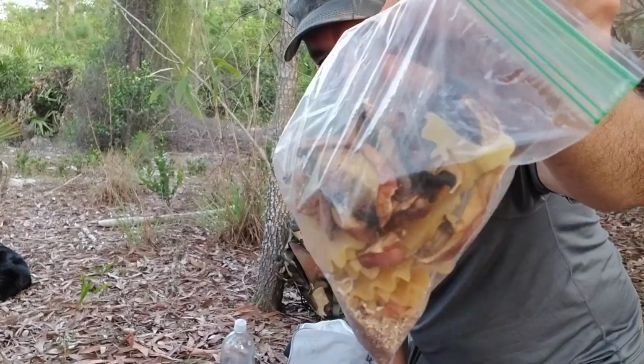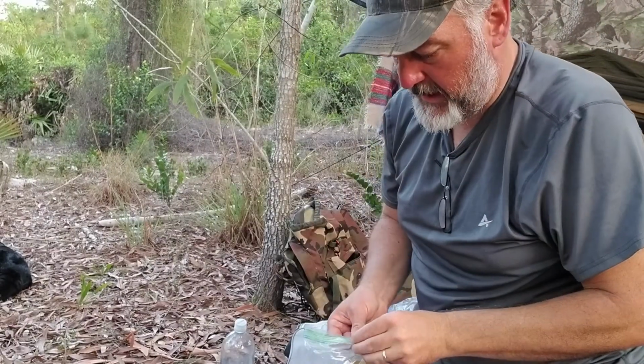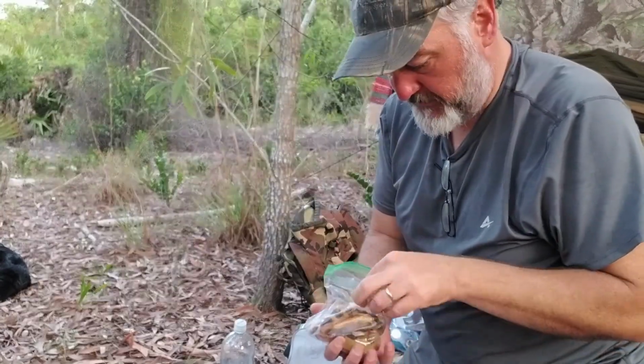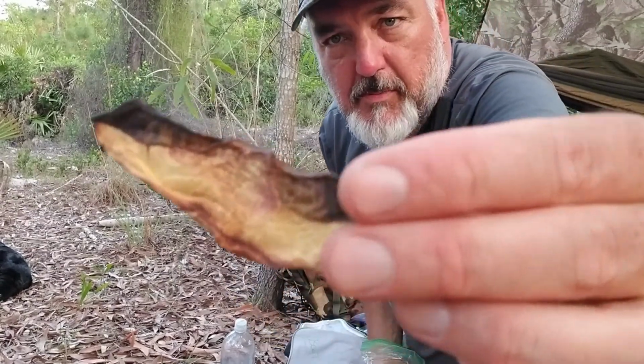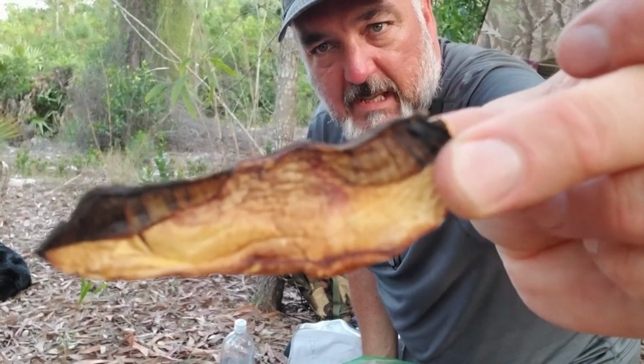So dinner tonight is pasta and wild foraged bolete mushrooms. Foraged here locally, actually, and then dried. Nice big chunk.